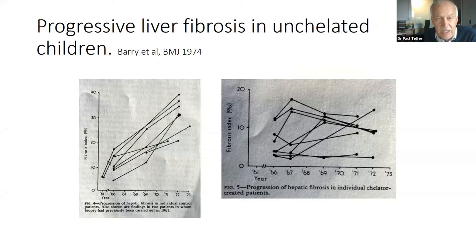This was a really early study done in the 1970s, where they did liver biopsies maybe once a year or once every other year. And these were children who weren't on any iron chelation. This was before the era of desferrioxamine, or just when they were starting desferrioxamine. And on the left here, you can see that what happens is that the scarring in the liver just gets more and more and more if you don't give it any iron chelation. And this is because the iron level is building up.